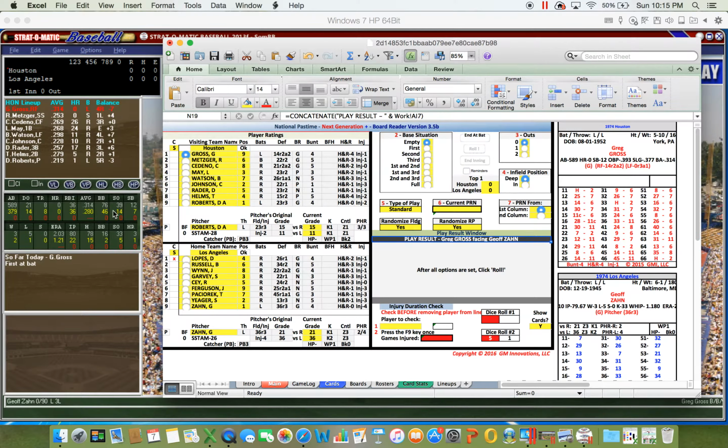The Astros will lead off with Greg Gross in right field, Roger Metzger at short, Cesar Cedeno in center, Lee May at first, Bob Watson in left. Johnson will be catching, Doug Rader at third base, Tommy Helms at second base, and Dave Roberts, the left-hander, will be pitching for the Astros. For the Dodgers, it's Davey Lopes, Bill Russell, Jimmy Wynn, Steve Garvey, Ron Cey, Joe Ferguson, Tom Paciorek, Steve Yeager, and Jeff Zahn. Let's get underway here.